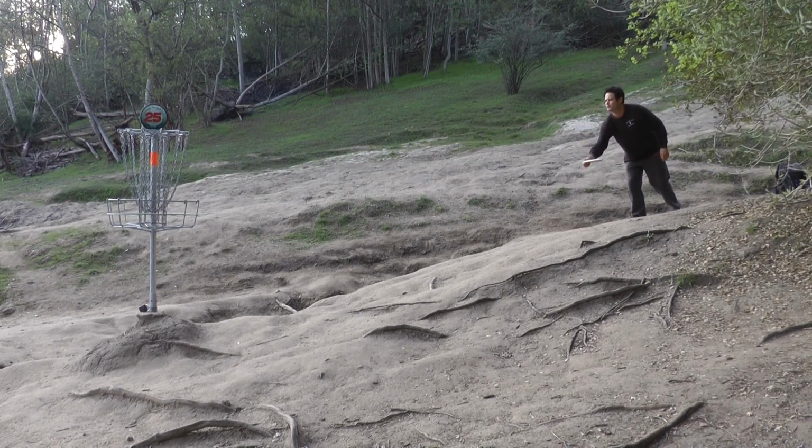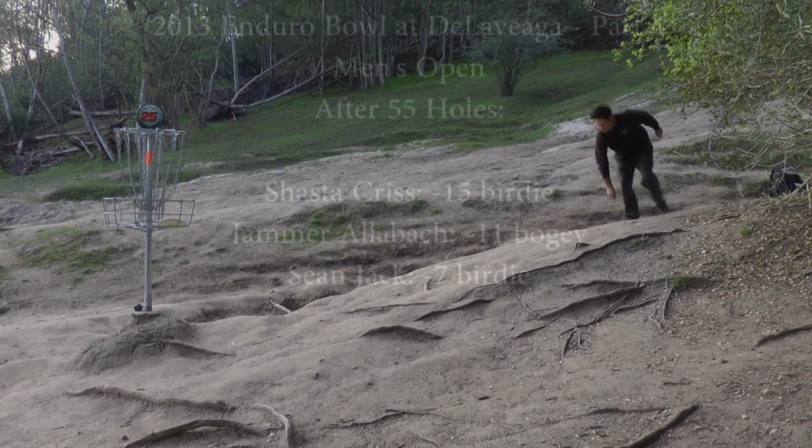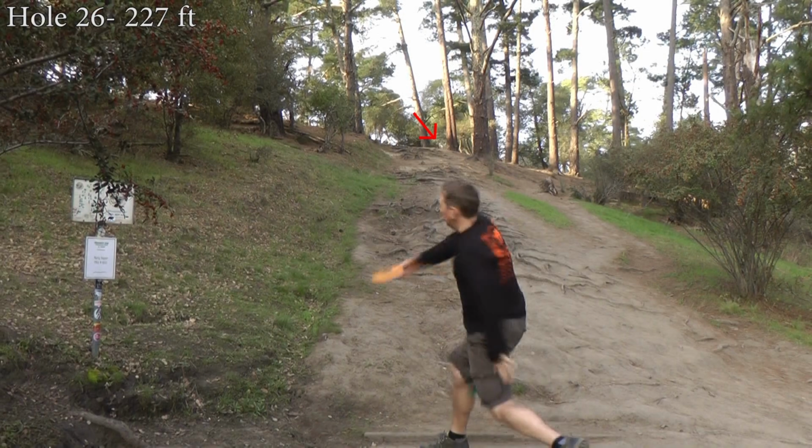And here is Shasta for birdie. There you go. Nice putt. All right, brings us to hole 26, 227 feet. Really uphill, about 100, 150 feet.